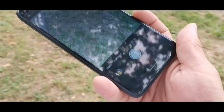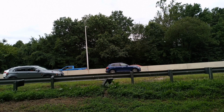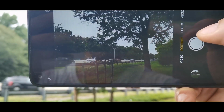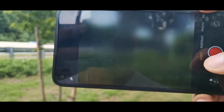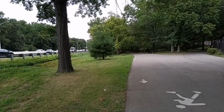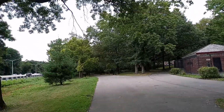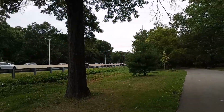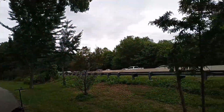It comes out pretty decent when you're taking a shot every single time, and it doesn't blur out moving objects. I noticed when I was taking photos, it didn't blur out moving objects, which was pretty cool for a budget device. It has anti-shake inside of the settings. It has zero shutter delay as well, which is the reason it didn't have that motion blur.